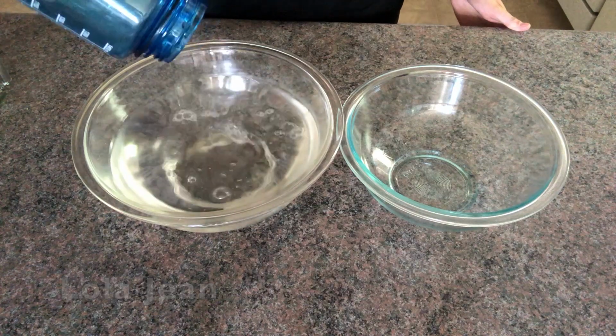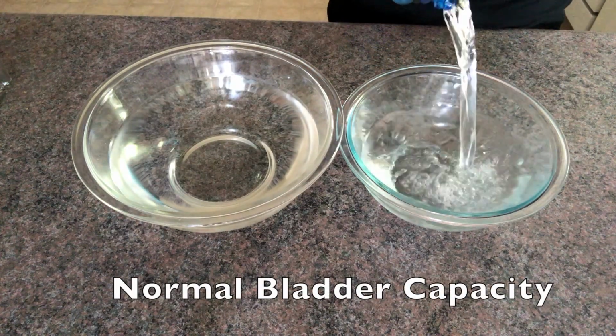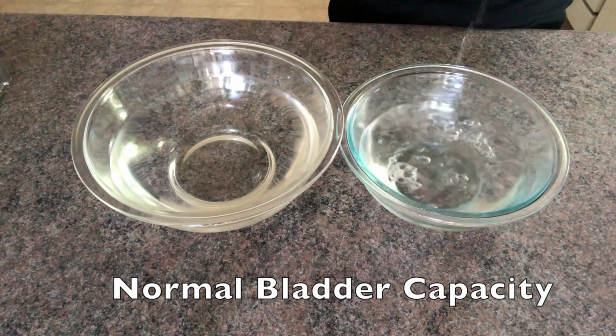The bladder's volume capacity is around 600 milliliters. It typically fills every 2 to 3 hours, and we typically urinate every 2 to 3 hours depending on what we're drinking. 600 milliliters is less than half of what Lola Jean squirted in just 25 seconds. What's the mechanism there? We have no idea. I've said it before and I will say it again.